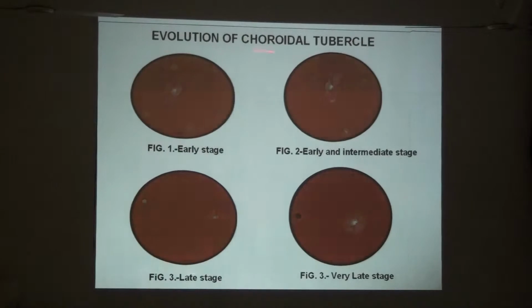This is how a choroidal tubercle evolves. To start with, in the early stage, they are yellowish subretinal inflammatory changes with very indistinct margins, maybe elevated also. With time, these margins become more and more well-defined when they start healing, and pigmentation sets in, until the late stage, when you have a pigmentary scar.